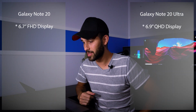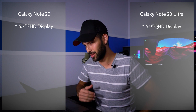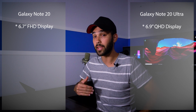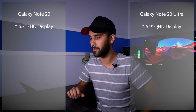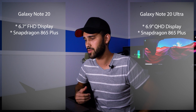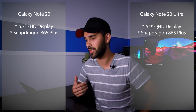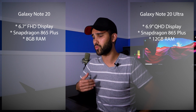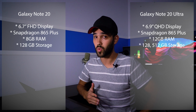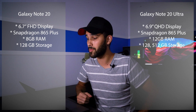The Note 20 is going to have a 6.7-inch AMOLED display, full HD at 60 Hz. I'll talk about that later. And then the Note 20 Ultra, 6.9-inch AMOLED Quad HD, 120 Hz. The processor is the Snapdragon 865 Plus, which, for both of them, is just a little step up from the 865. I'll talk about that later. RAM, 8 gigabytes versus 12 gigabytes. Storage, 128 gigabytes. The Ultra has 128 or 512 gigabytes.